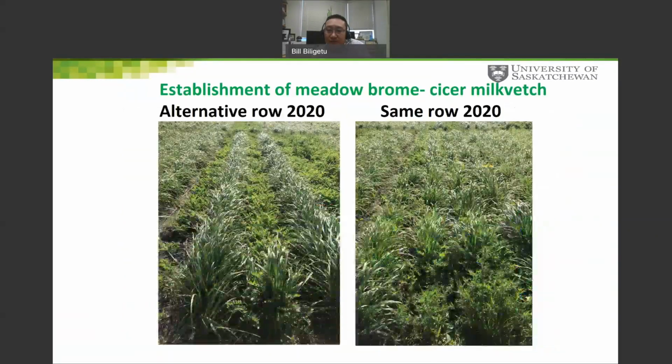In this project, we also did a small portion of agronomy trial. The reason is there was a question: when you seed sainfoin with grasses, sainfoin barely establishes, or at least needs 3-4 years to establish a good stand. So what we did was we used different seeding ratios, so it's a high sainfoin, high Sicer milk vetch, low meadow brome, and vice versa. And also we seeded in alternate rows. We also seeded in the same row.